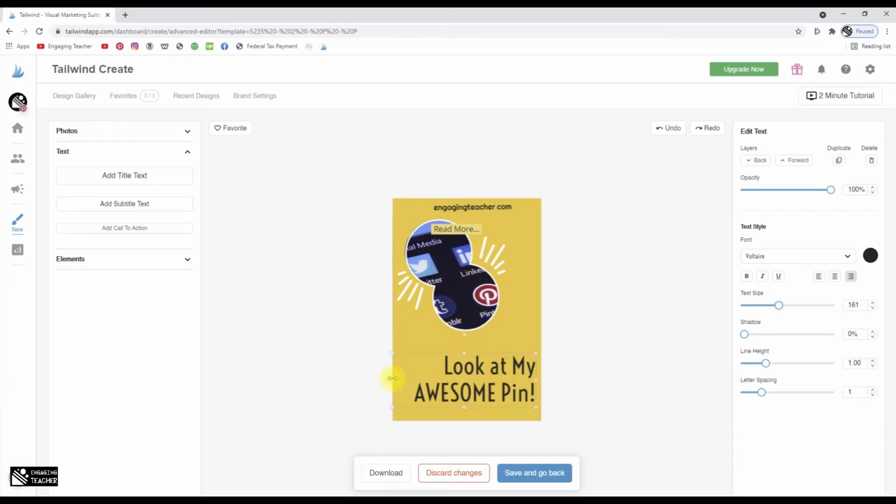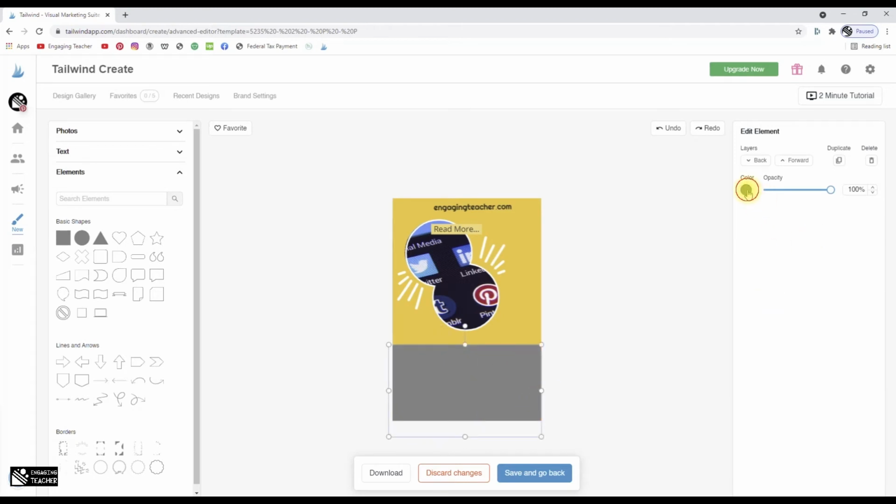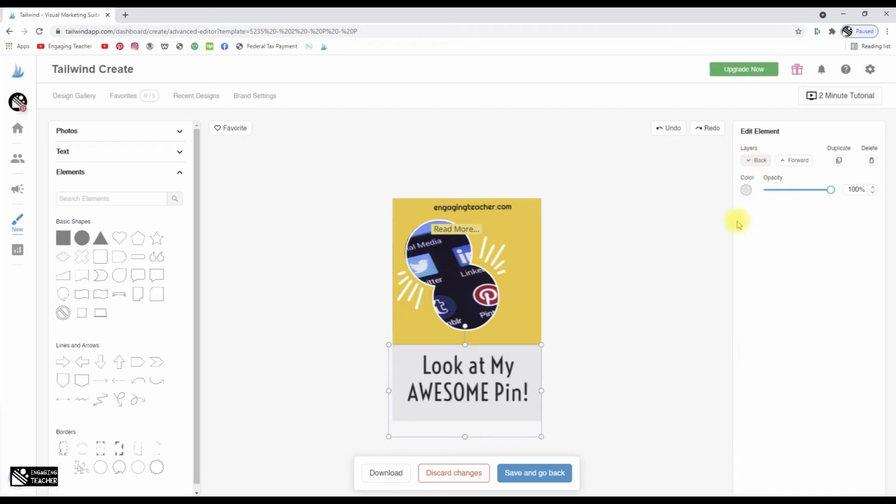It tends to be a little small in my opinion. Or maybe I want it centered, and it's not. Or you can come in here and add elements. So if you wanted a shape to be behind here, let's say you wanted that to be white, you can change the color to lighter and then send it to the back. So that's pretty powerful. Yeah, you do have a lot of options here.